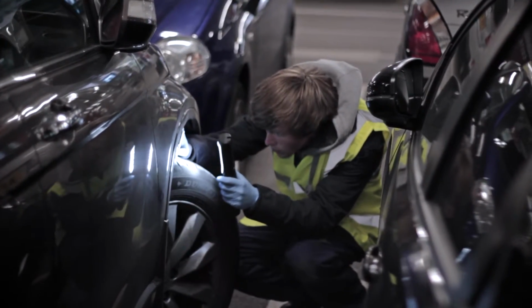Yeah, the students today are down here to link up with the road safety awareness campaign. We're doing a free check on the tyres all around the vehicle to check that we've got minimum tread depths, see the condition of the overall tyres.